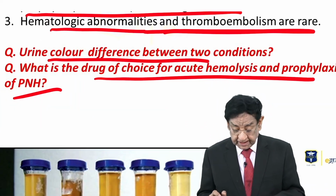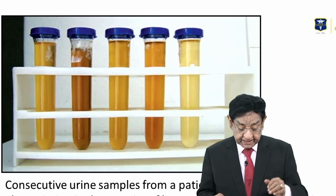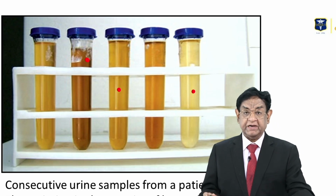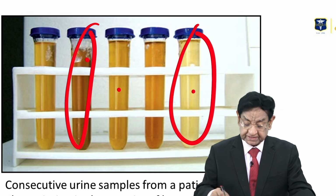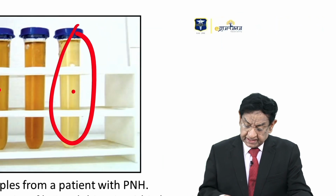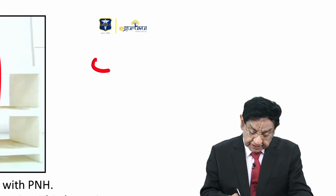Well, now let's see. Look into this. We are getting a dark color urine. We are getting lighter. We are getting color variation. So in a case of PNH, the first morning urine sample will be like this, but evening will be like this. The clear color difference will be there. In fact, in porphyria, the first morning urine sample is usually clear.